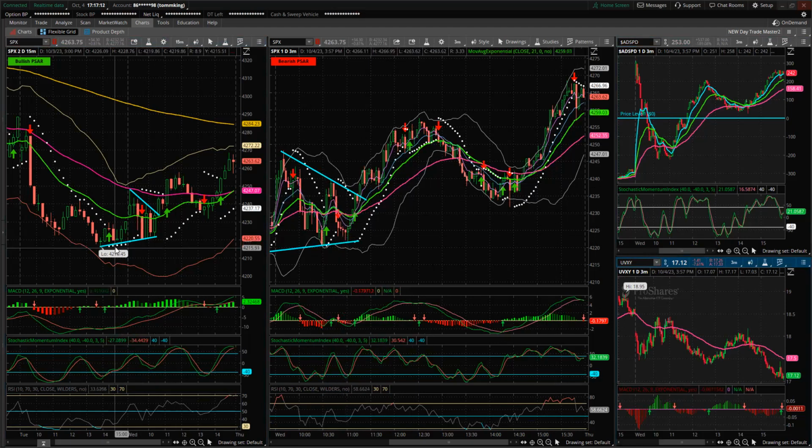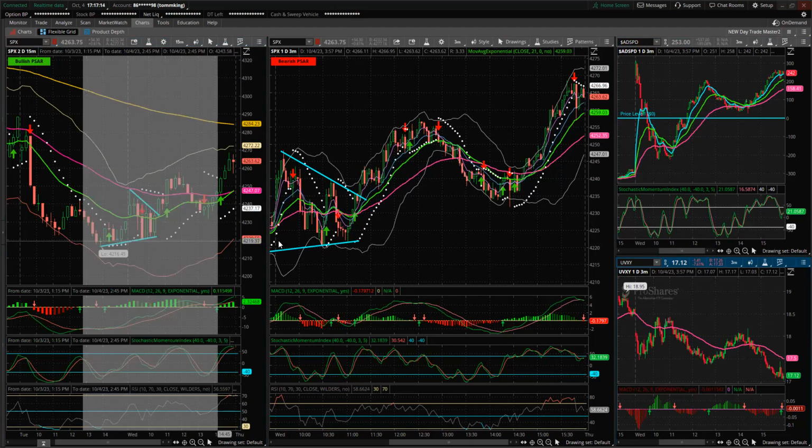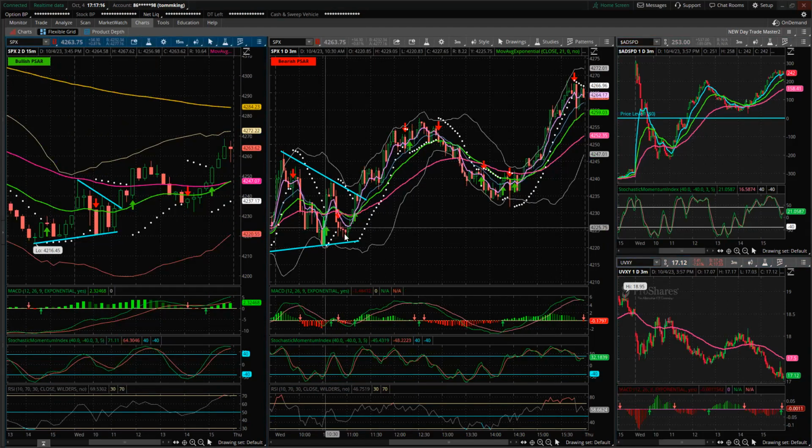Then we bounced off this other trend line that I had drawn here. And once we started to move higher off of this trend line after that sell-off, we crossed back above all of our moving averages, MACD, RSI, all moving higher. RSI broke the 50 to the upside. This to me was a chance to get in on the put side.